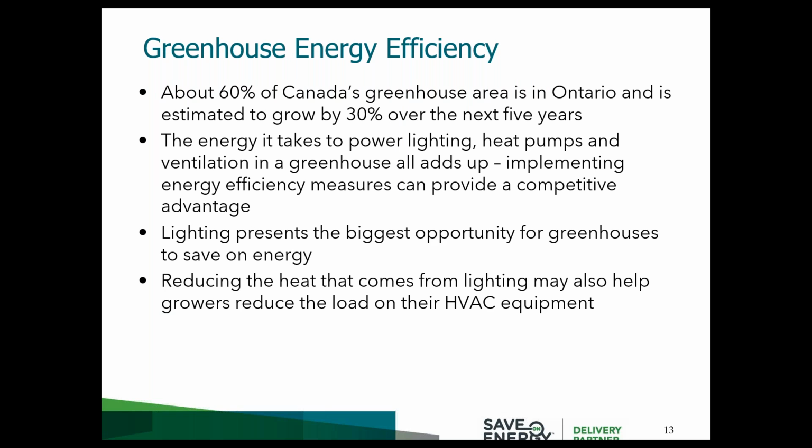When it comes to greenhouse growth, Ontario is the hottest spot for it in Canada. About 60% of the country's greenhouse area is in this province, and whether you're growing vegetables, fruit, flowers, or cannabis, every space requires energy. The energy it takes to power lighting, heat pumps, and ventilation in a greenhouse, it all adds up. The good news is that energy use is well within your control, and now is the time to consider energy efficiency upgrades and take advantage of the incentives that are available to help your business prosper.